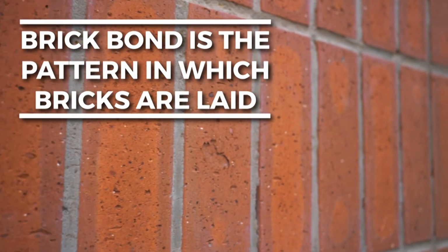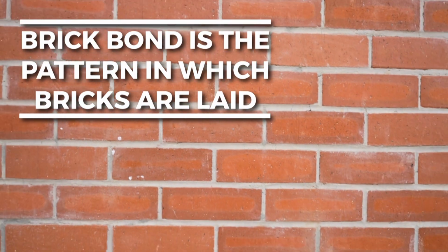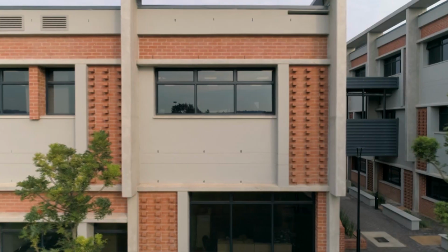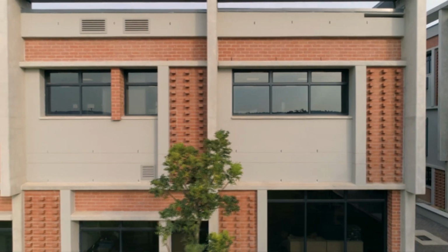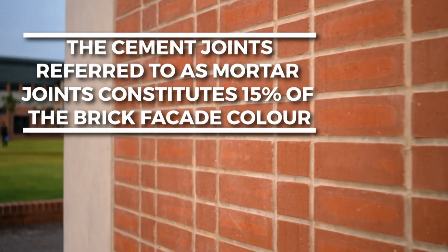The bonding in a face brick is very important. That gives it the structural stability, and that's why the standard stretcher bond is most probably the best bond. Having said that, the cement joint between the bricks is just as important, and getting the right colour there is also important. So it took us a lot of time to choose the right bonding colour and the depth of the joint.